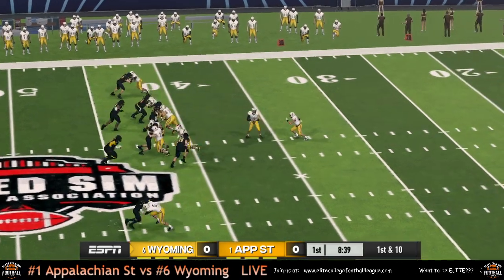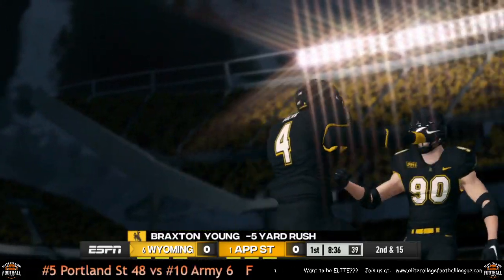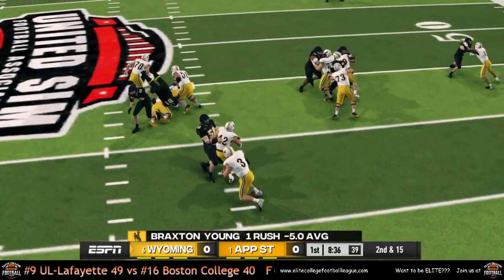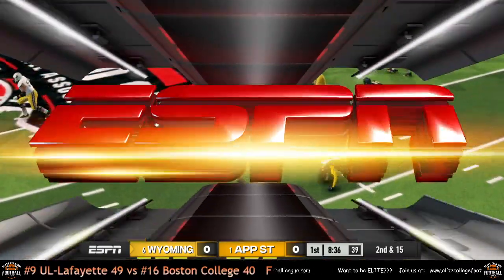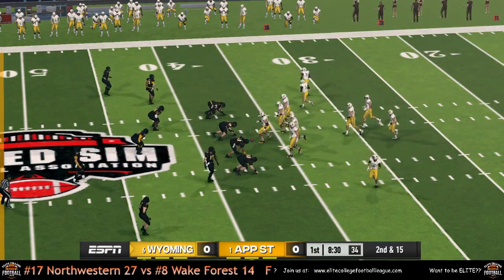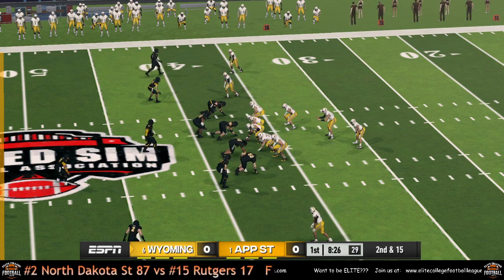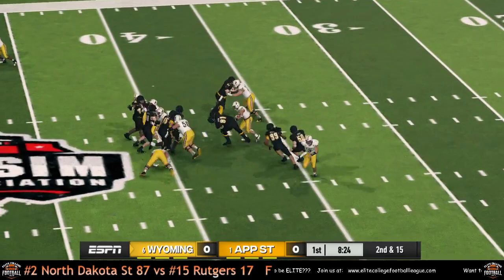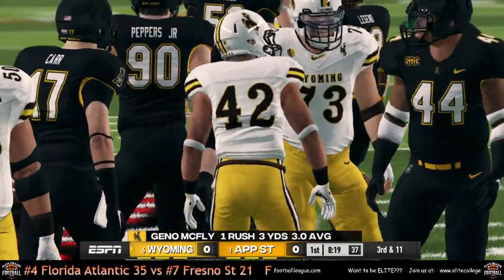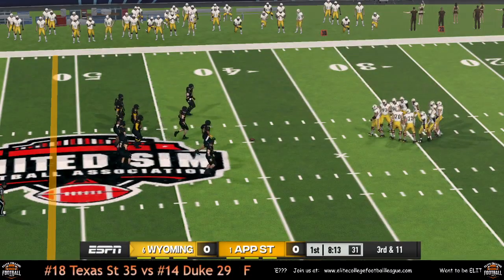Man in motion. Fake handoff once again. That would be very predictable for Peppers and the rest of that Appalachian State offensive line. And Appalachian State pushes Wyoming back 5. Loss of 5 for Braxton Young. Handoff now. Stiff arming a man would be McFly for a 3-yard gain, for his first run as a Wyoming Cowboy.